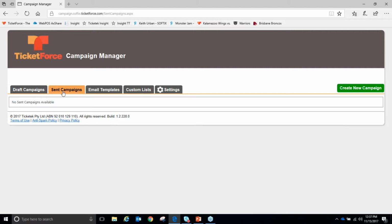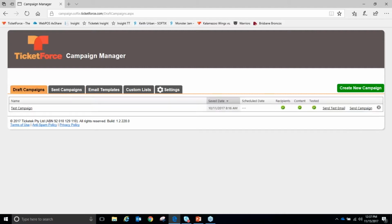Fully trackable, just like most email campaign software that you see, tracking click and open rates, your junk and your spam rolls, all of that good stuff. But being able to fully report on those campaigns every single time.